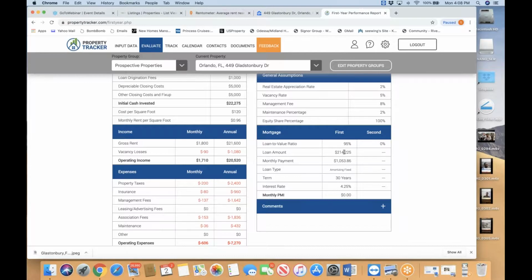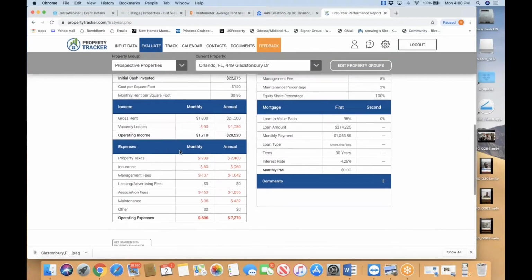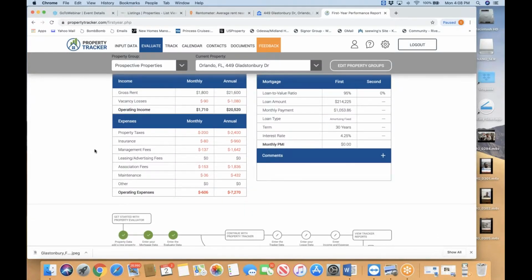Vacancy rate is estimated at 5%, and then the maintenance on an annual basis at probably 2% because it's a very new property. So if you minus the property taxes on a monthly basis, it's around 200. Again, everything's just the estimation, right? The actual figures we will not know until you go through the actual ownership experience, but again, this is merely an assumption.